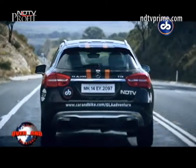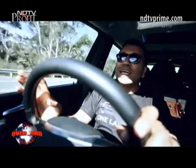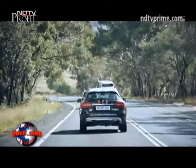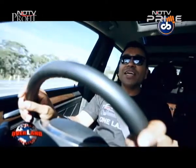And fortunately, the road snakes through the Blue Mountains. This is a spectacular driving road. The speeds are not very high, but it's got corners. You're actually turning the steering wheel. Finally, we're enjoying the drive in Australia.